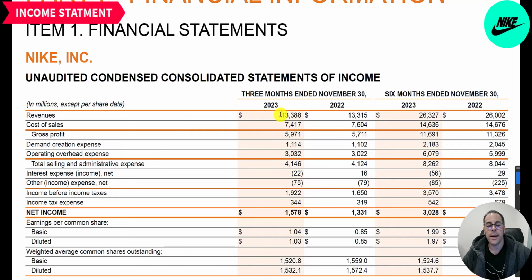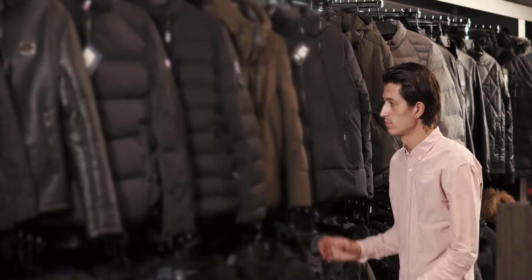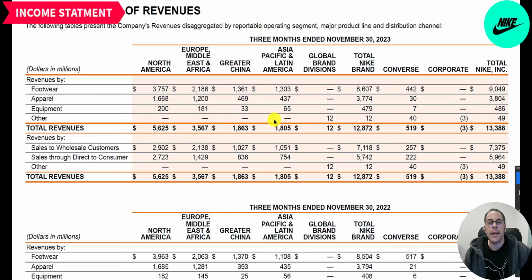Let's see if they give a breakdown of the revenue. Here's a great breakdown of their revenue, the 13.4 billion. 9 billion is in footwear, 3.8 billion in apparel, things like hats and jackets, $500 million in equipment. This is a breakdown by location. 5.6 billion of their revenue is in North America, 3.6 billion in EMEA, 1.9 billion in China, 1.8 billion in APAC and Latin America. Nike makes up 12.9 billion of their revenue.